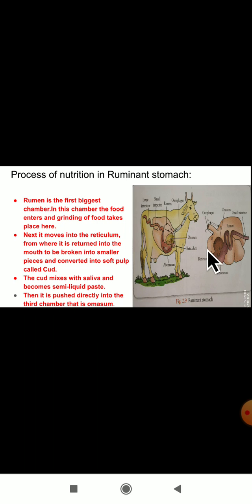Where is that omasum? Here it is. You can observe that the omasum is here. You can see it is pushed directly from the second chamber. Whatever process has taken place there, the semi-liquid paste it became in the second chamber will be pushed directly to the third chamber, that is the omasum. Okay, next we will see the next process.